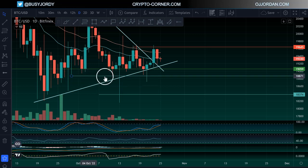We actually broke another support level here that we have been forming previously. This was a support level at 18,800 that we respected a few times already. As you can see, 3 times we came to that level and we bounced up from there. This time we briefly broke below it and then we very quickly came back up. This was another liquidity grab.